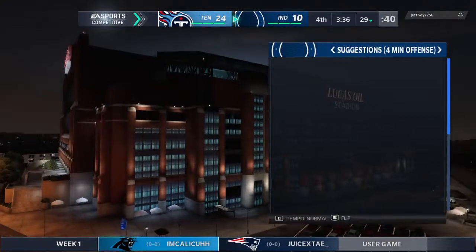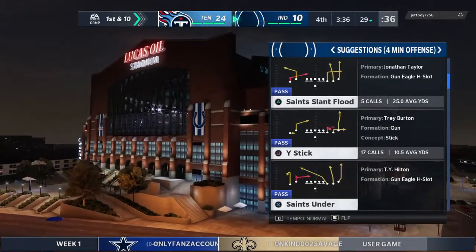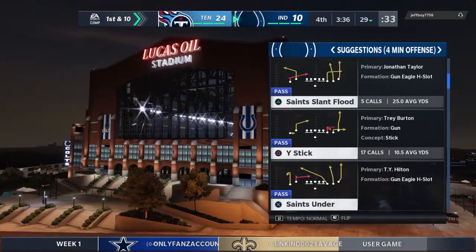A very good return that time. 18 yards. And the offense will take over with a new set of downs. 29-yard line.